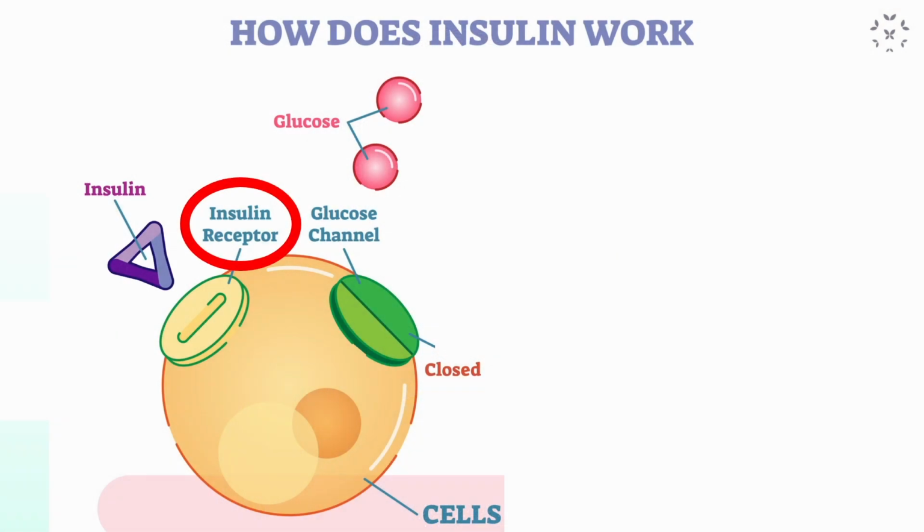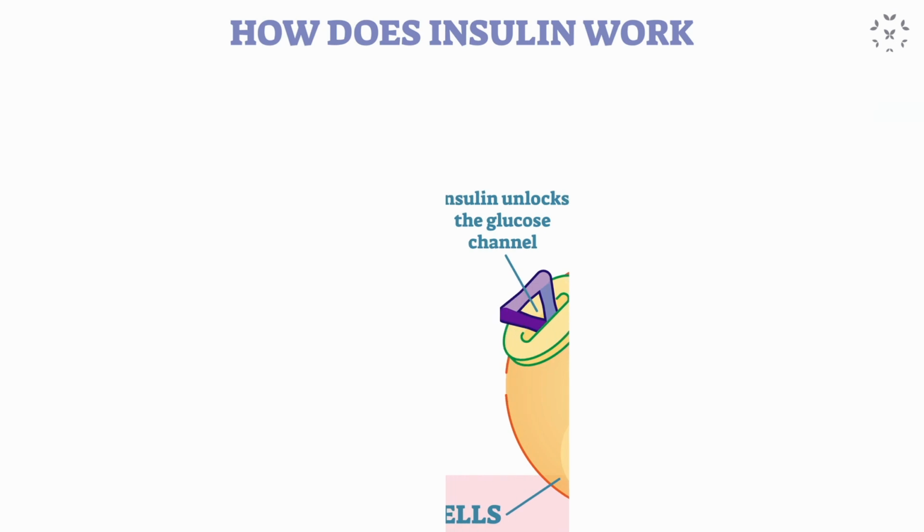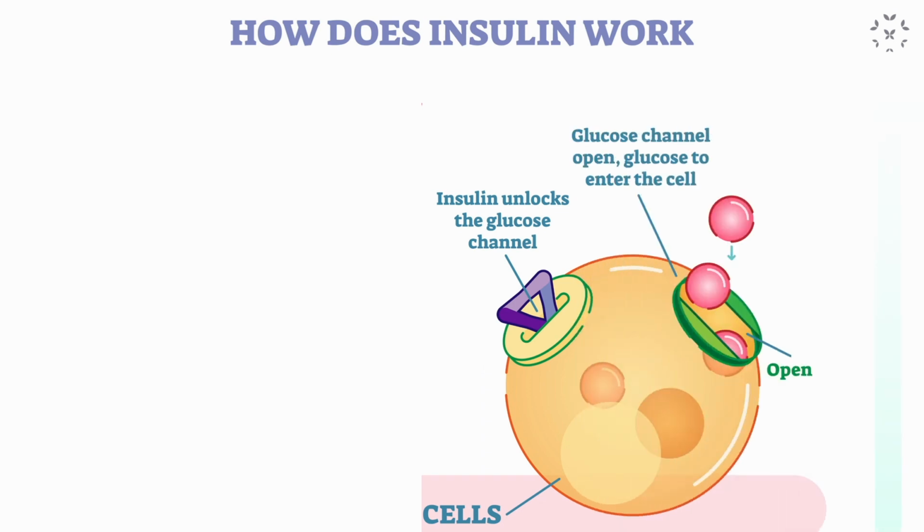With biologics, the word receptor is a very common term that we use, because very commonly something binds to receptors, or even the biologic itself will bind to the receptor. A receptor, just think of it as an attachment for something. The insulin receptor, think of that as the lock, and think of the insulin itself as the key that opens up that lock. When insulin goes inside the insulin receptor and attaches to it, it opens up that glucose channel. Then, and only then, can glucose go inside the cell so that the cell can use it for energy and be healthy.